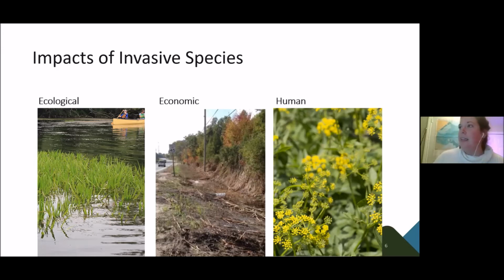And lastly, the third way that we frame invasive species is through human impact. They're often discussed with respect to their impact on humans that live among them.